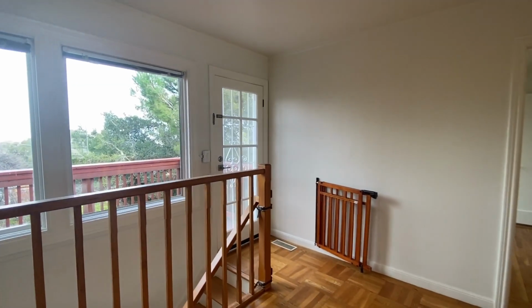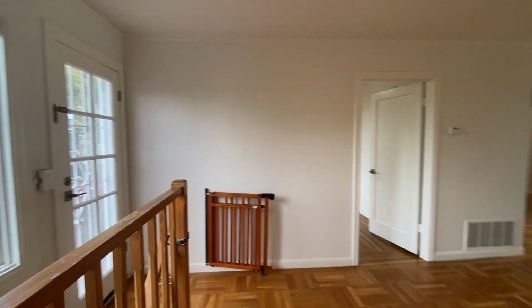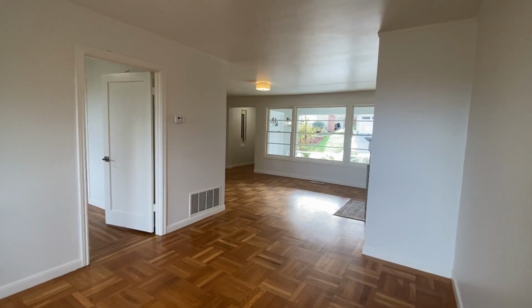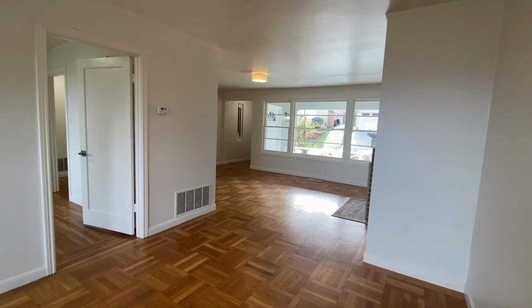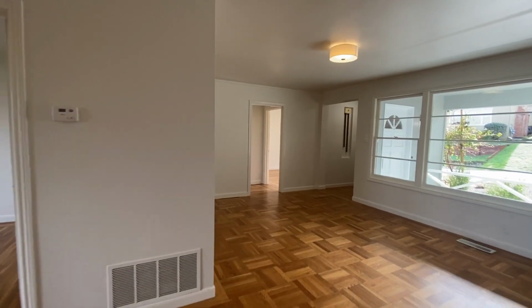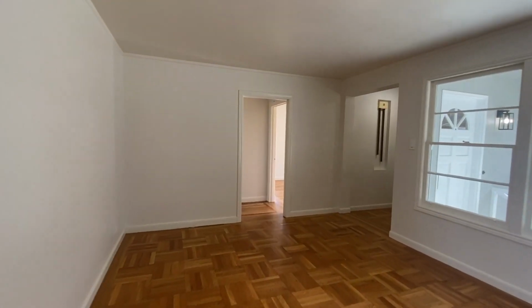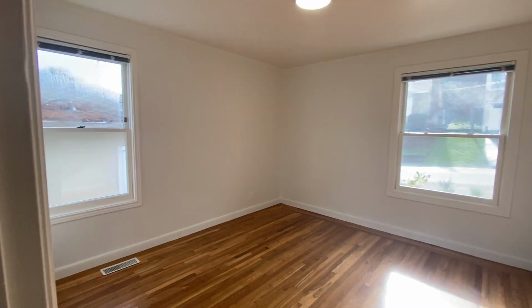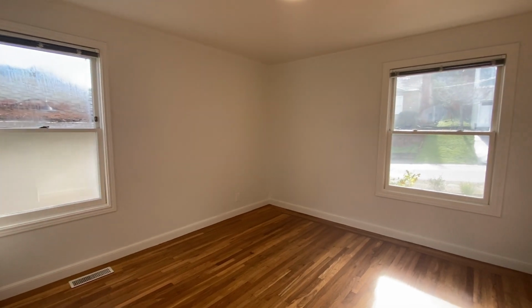That actually goes out to the top deck, where you can look at beautiful peekaboo views. And since we're here, we're going to go into the hallway with the bedrooms. So 3 bedrooms upstairs, 1 bath upstairs. Okay, so this is front bedroom, 2 windows.